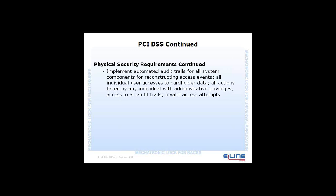So a periodic review process is a great way to monitor access over time. If your physical control system is able to generate a report periodically, that report can be monitored to ensure that only authorized individuals have been accessing the rack or data center containing the PCI data.